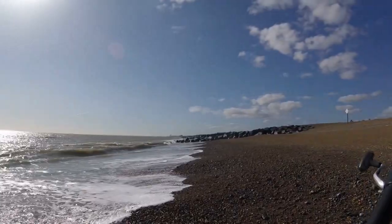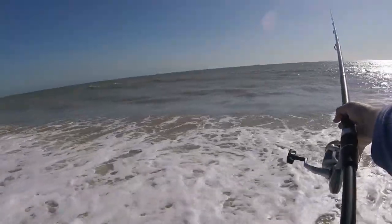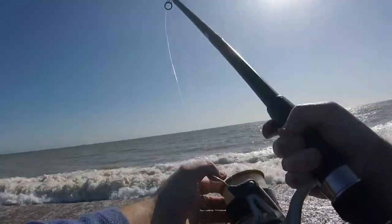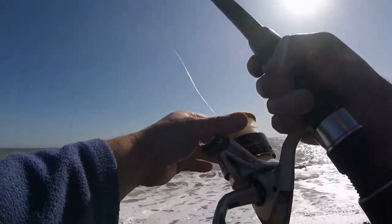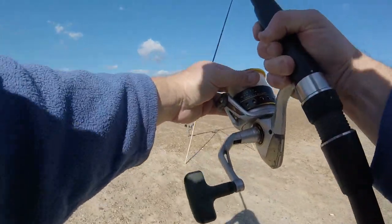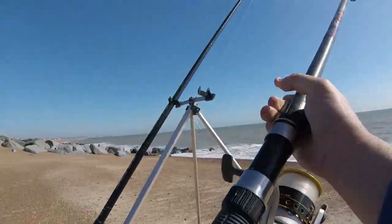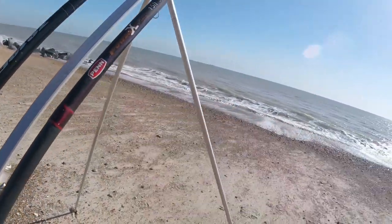Gentle lob, don't need to go too far. Perfect. Walk it back. Pop in the rest. I've seen a lot of match fishermen.